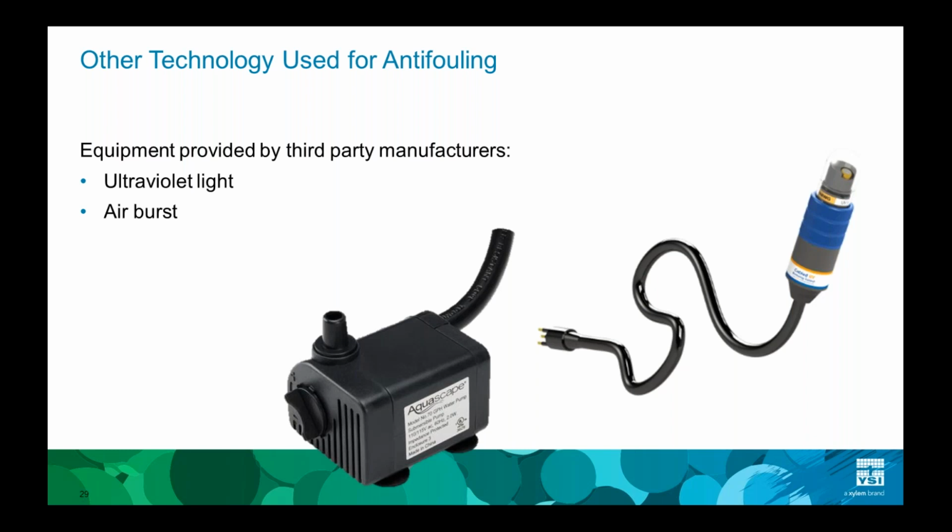So there's a variety of air pumps and UV lights on the market, and these pictured here are examples only, and I have personally not tested either of them. So if you guys are using any types of equipment like this that you would recommend, please feel free to share that information with us.